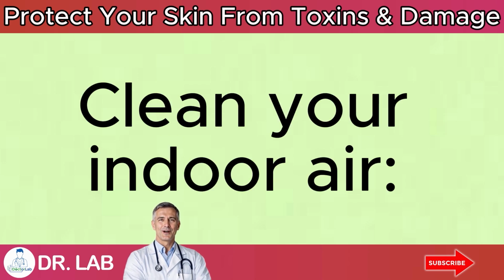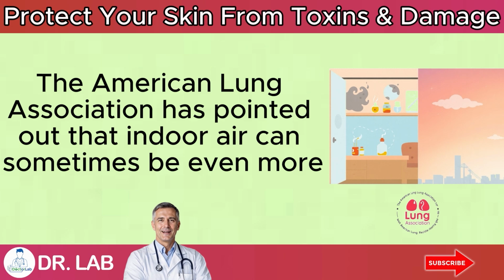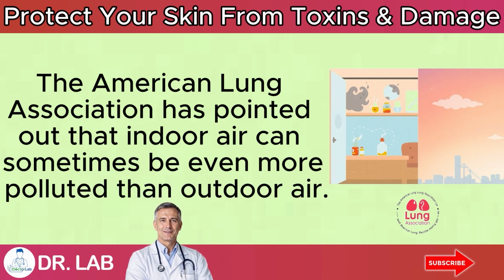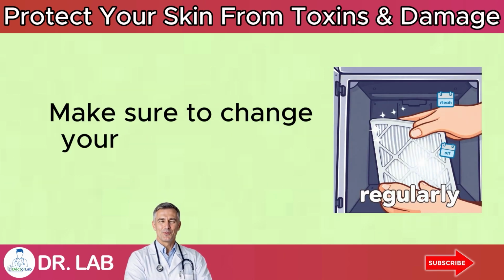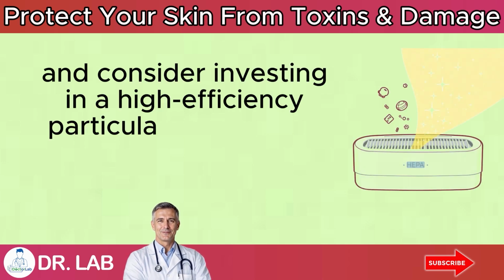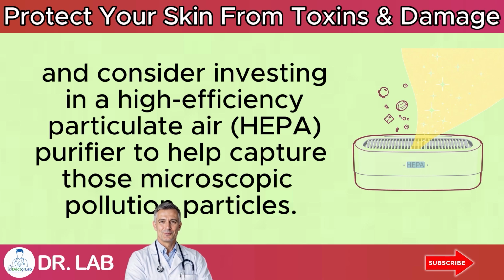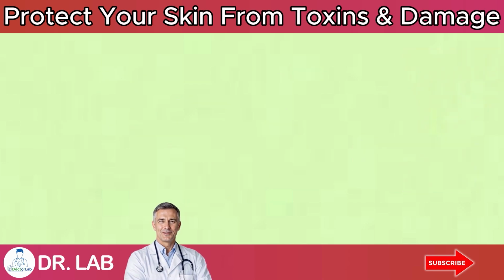Clean your indoor air. The American Lung Association has pointed out that indoor air can sometimes be even more polluted than outdoor air. Make sure to change your furnace filters regularly and consider investing in a high-efficiency particulate air HEPA purifier to help capture those microscopic pollution particles.